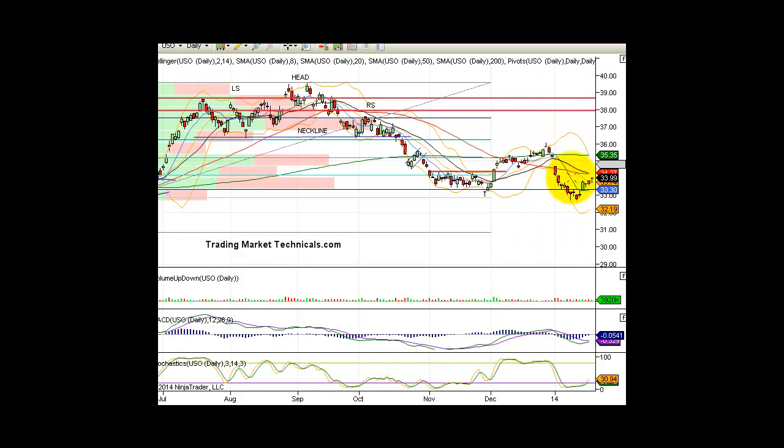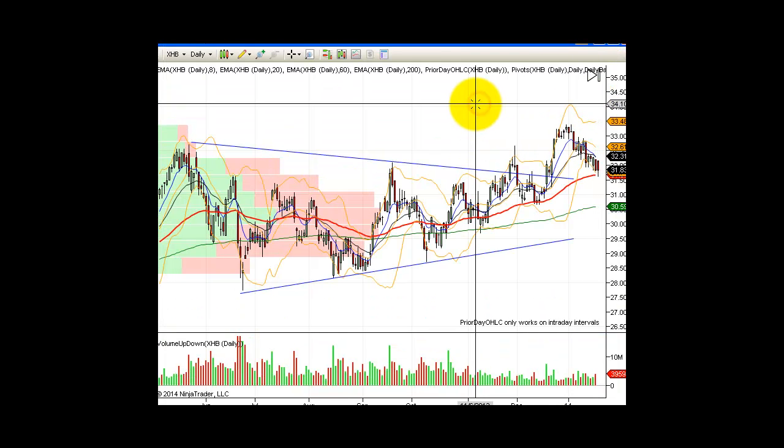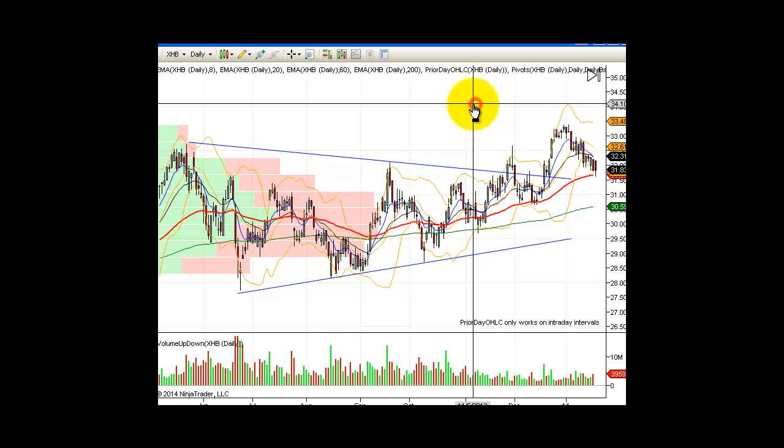Here's the USO. Again, I'd like to see a little higher low, a pullback, maybe back to the 33.30 base a little bit, and then start to break out again. So right now, no trade in the USO, which is the crude oil ETF.